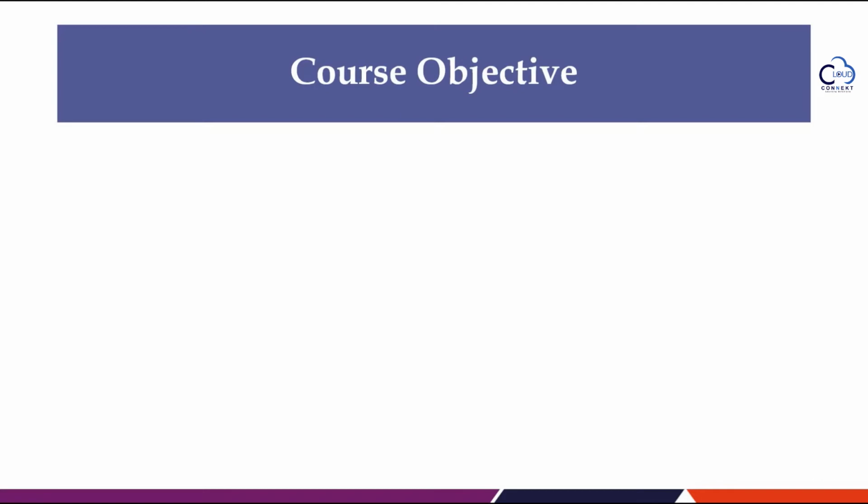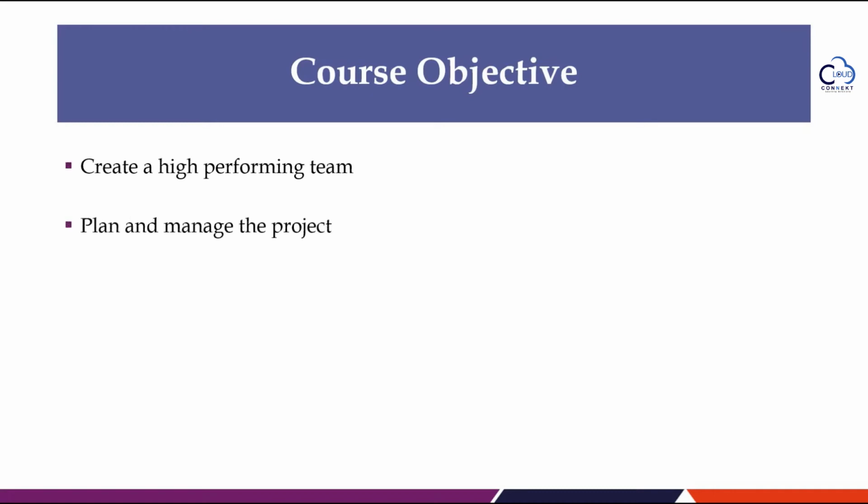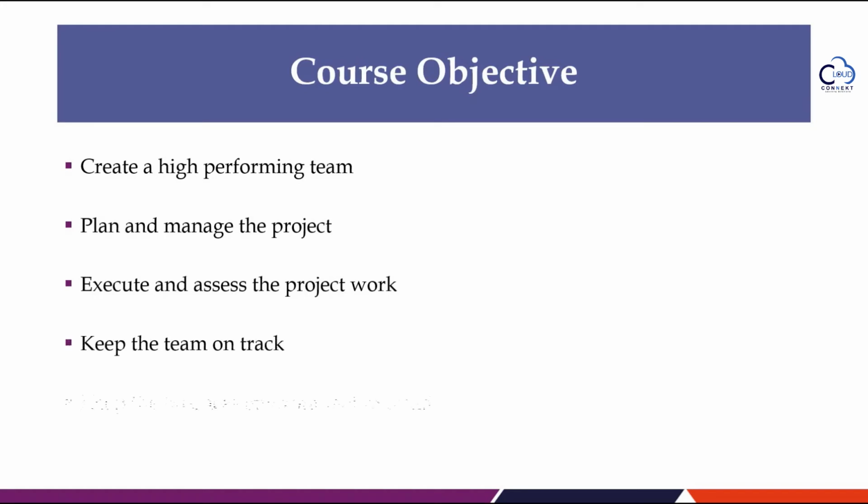In this course, you will build and manage a team to plan, execute, and complete a project that is aligned to the business environment. The key areas which will be covered are the high performance team, plan and manage the project, execute and assess the project work, keep the team on track, and keep the business environment in mind.